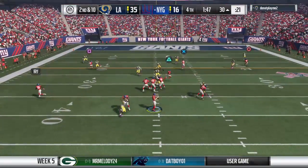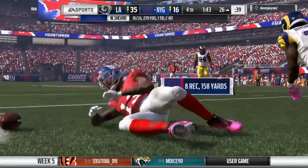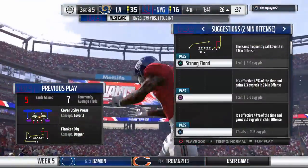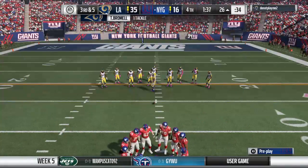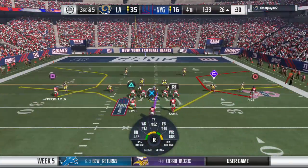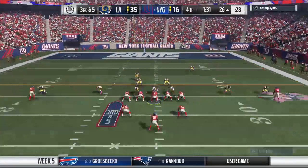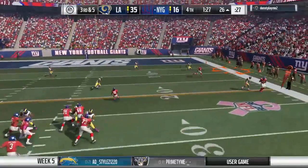From the shotgun, he'll look to throw. Over the middle to Beckham. That catch good for 5. It's 3rd down. They like going to him in the slot. He catches another one. I think this comes under the heading of until they stop him, why not go back to it? He has something going really well. Great working relationship with the guy throwing the ball, and they keep making the connection.